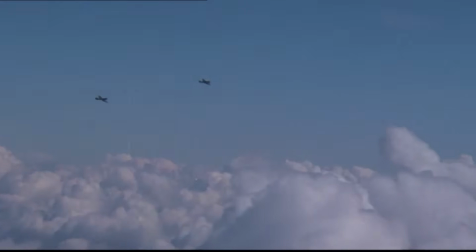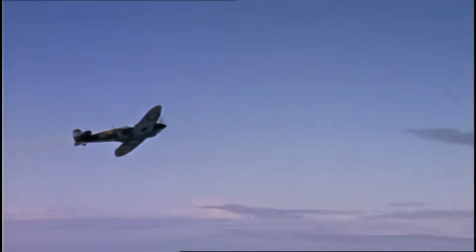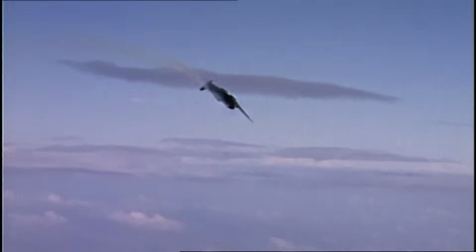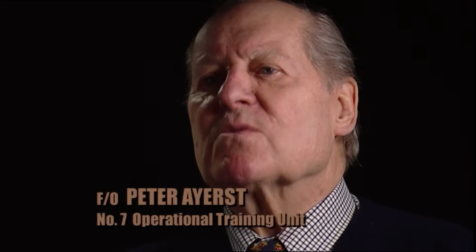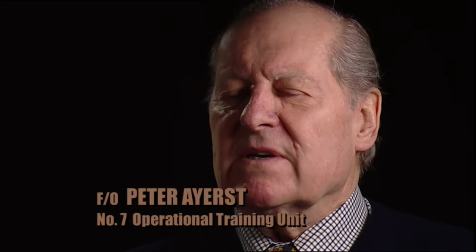But the constant challenge of aerial combat was taking its toll on the pilots. The demand on pilots during 1940 was very great. The pilots in squadrons were being scrambled almost all the day through. They were really flying their guts out.